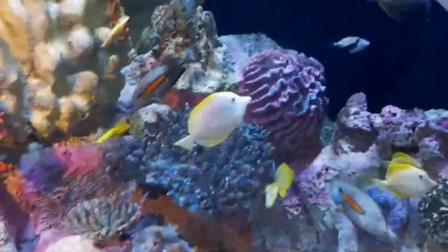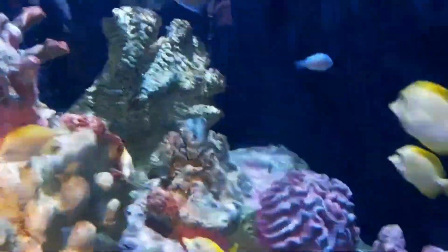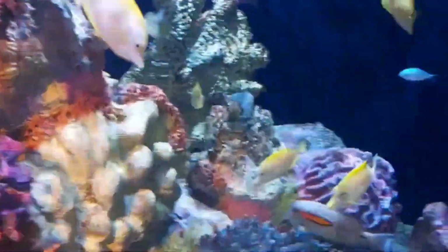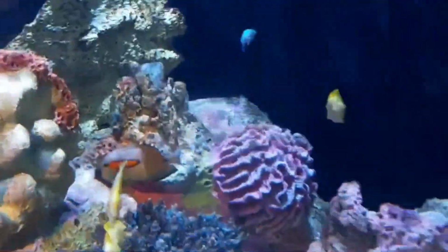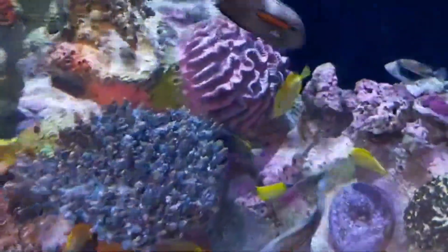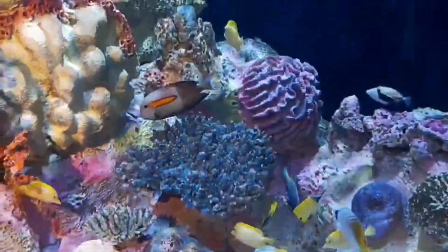So guys, I'm going to put an aquarium in my house. This is a big motivation for me. I need this in my house. I have to put an aquarium in my house. DIY coming soon? Well, I don't think I will take on making the aquarium myself. But I have to put an aquarium in my house. This is too beautiful. Oh my God. Look at this.